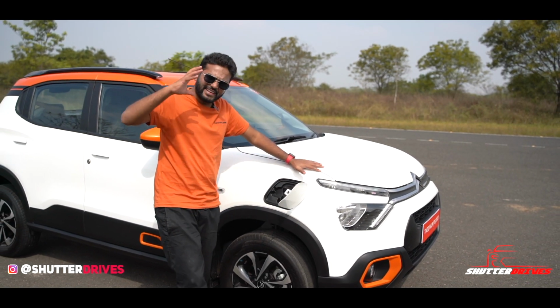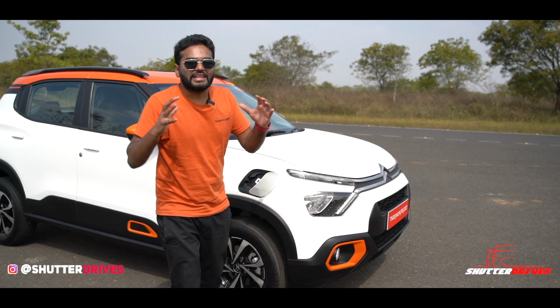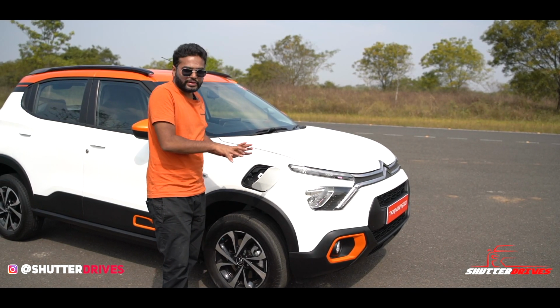So I'll tell you a very, very interesting concept here. The reason why the charging port of this car is here, because Citroen wanted to use limited wires. The length of the wires, they wanted it to be as less as possible from the battery pack. That is the reason the charging port is here.